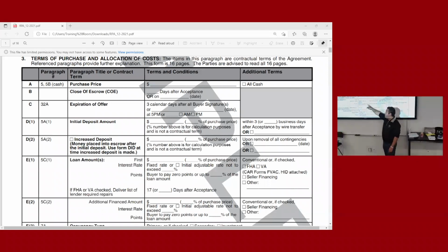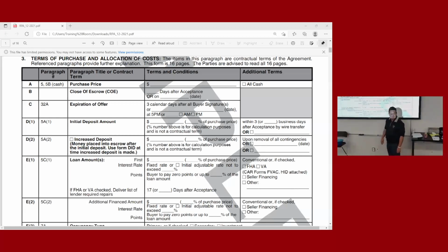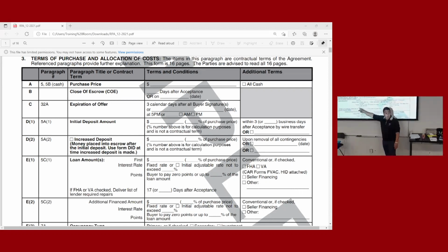A lot of you, what's the loan amount for an FHA loan? What's the percent loan amount of an FHA loan? 96.5. Thank you. 3.5 down, 96.5% loan amount. Are we all on the same page? Same page. So you can put 96.5% here, and it will auto-populate your loan amount for you.